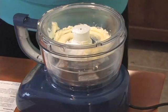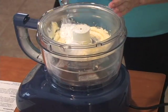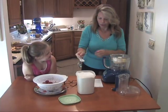Do you know one time Mia made it snow in my kitchen, my granddaughter? She was blowing it all over the place.